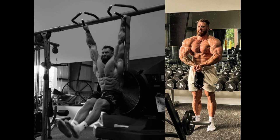We have some physique updates from none other than Mr. Four-time classic physique Olympia champion Chris Bumstead. Now, he's not showing off too much. I'm not going to toot your horn too much, but the most recent one on the left in the black and gray, he's showing off some ab shots, and I genuinely think that this is quite impressive.